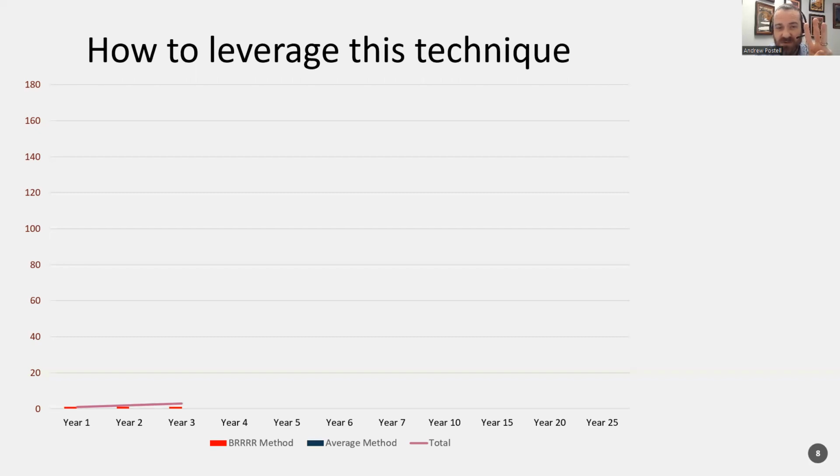Year 3, you have 3. Year 4, you have 4, because you're only buying 1 property per year. But on year 5, oh, now I'm buying 1 BRRRR Method property. I'm selling my year 1 property. All right, so at the bottom of the graph, if you can read it on your screen, the red is for how many BRRRR Method properties you buy per year. And the blue is the average method.